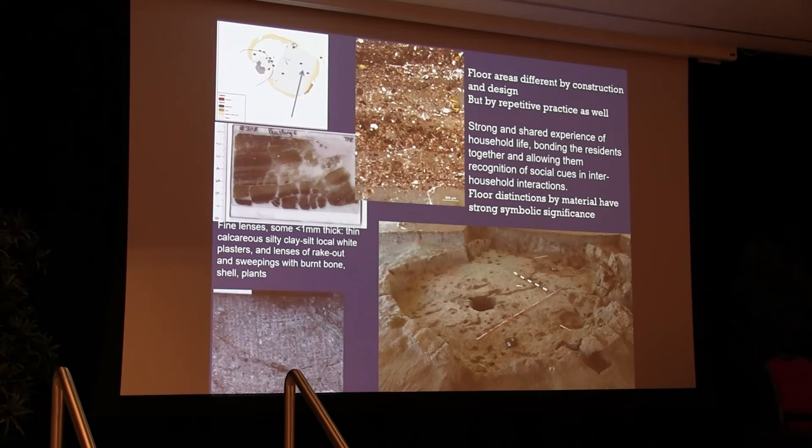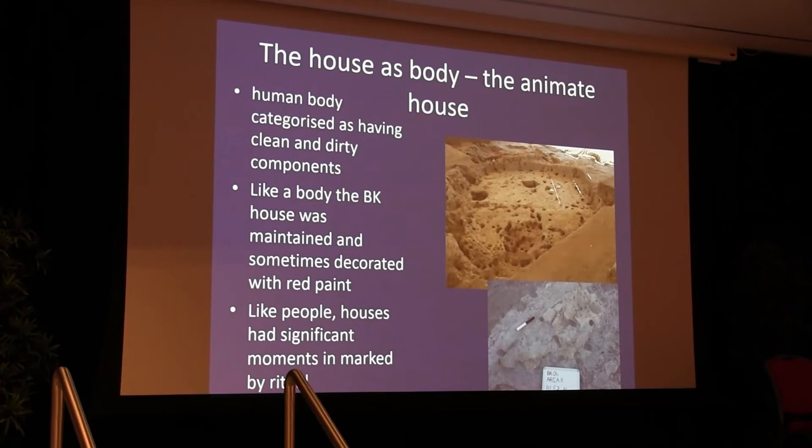The southeastern area, the clean area if you like, is also the area where we see evidence for ritual and symbolism. This is where the burials take place within the building, and this is where we find painted floors and animal heads built into the walls. I'll talk a bit more about that in a moment. So these are strong structured differentiations in the use of the structures.